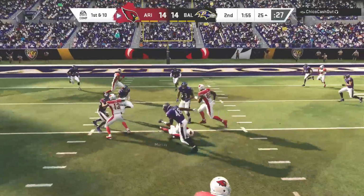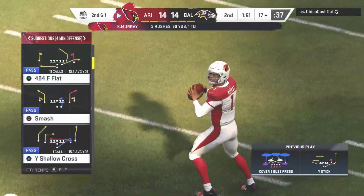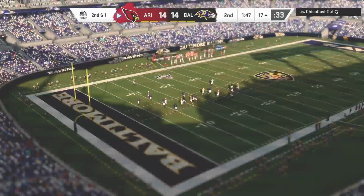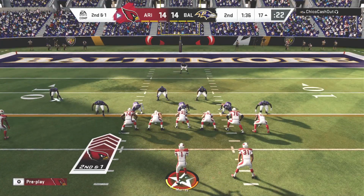Eluding the pressure right. He'll wind up getting 9 after tucking it and running, so it'll leave him with 2nd and a yard. Partner, he was going through his progressions. Not there, not there. After about the 3rd one, he decided he better pull it down and run for it. And he slides down and avoids the hit for good measure.